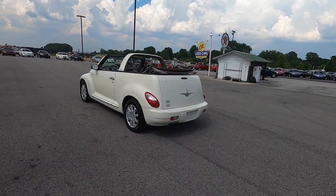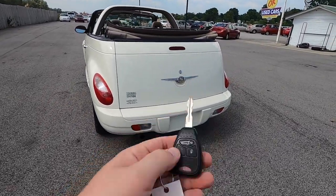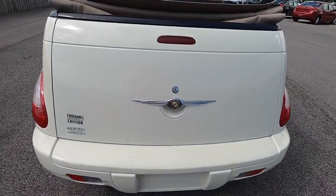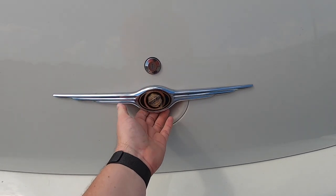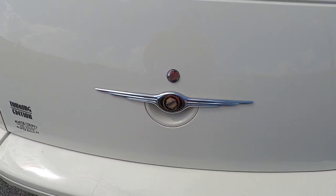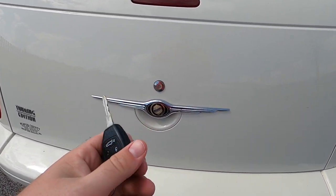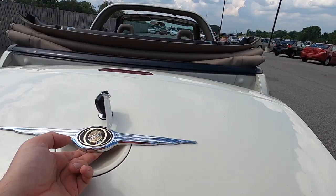All right, now we're going to take a look at the luggage area. You can pop the luggage door open by double pressing the button on the key fob. On general PT Cruisers, there's usually a membrane switch here, but I don't feel one here. It doesn't even feel like it opens. I could be wrong. It could be broken or something. I'm not really sure. You can also use the key. Just stick it in the slot, and that'll open it up too.